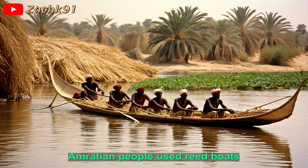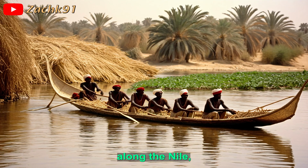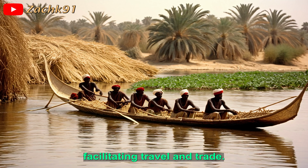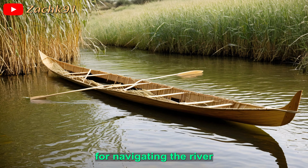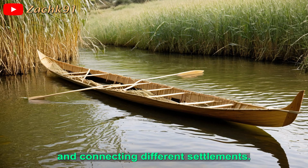Amratian people used reed boats for transportation along the Nile, facilitating travel and trade. Reed boats were lightweight and easy to construct, making them ideal for navigating the river and connecting different settlements.